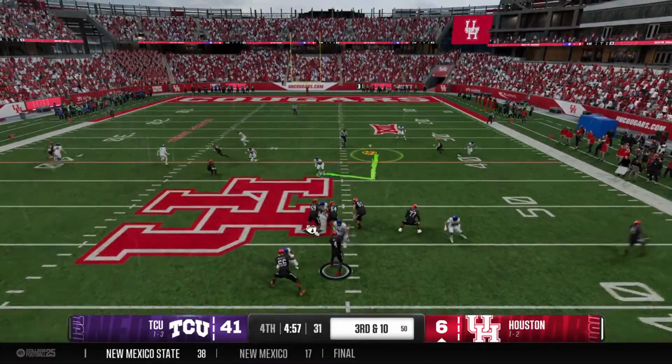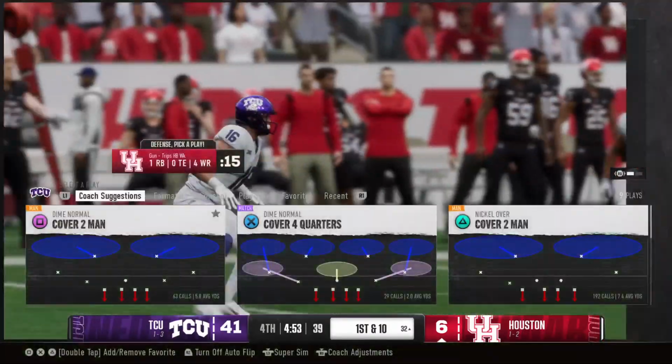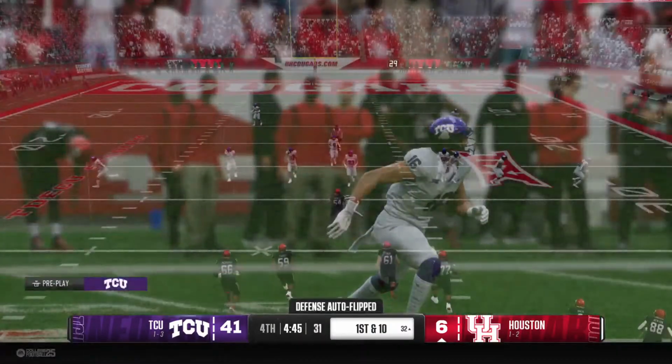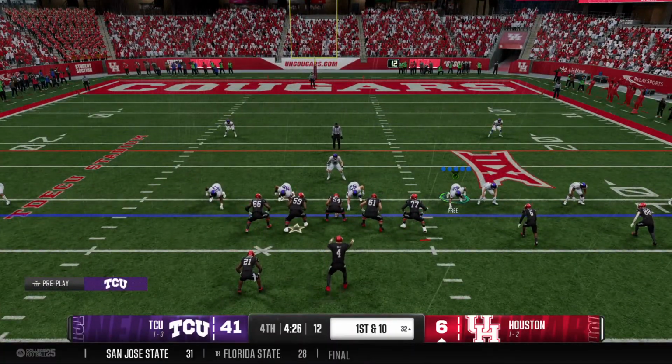From the gun, wants to pass. Throws to the wideout. Got him downfield. They are on the move down to the 32, and they pick up another first down. Best drive they had all game, with a fresh set of downs.